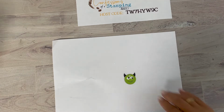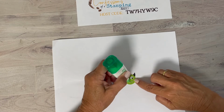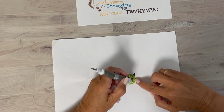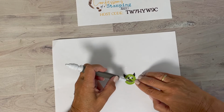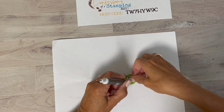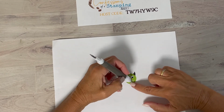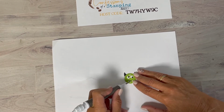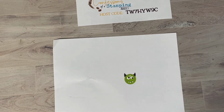Now we're gonna take our glue and make the smallest dot that you can. And they don't have to be lined up perfectly. And now these are gonna be his little fang teeth. They don't have to be all the same size either. If you cut some smaller than the other, that's fine. And then just kind of maneuver them so we make them straight. I can't have the monster have braces. Okay, we are getting closer to this little monster being done.